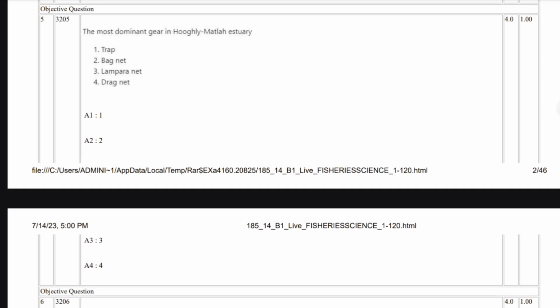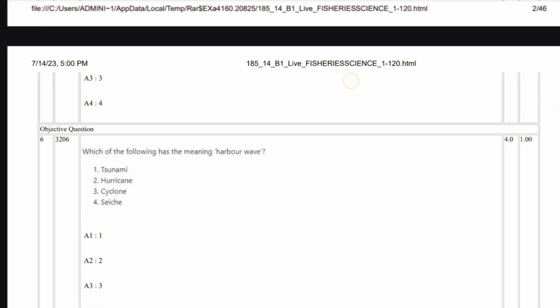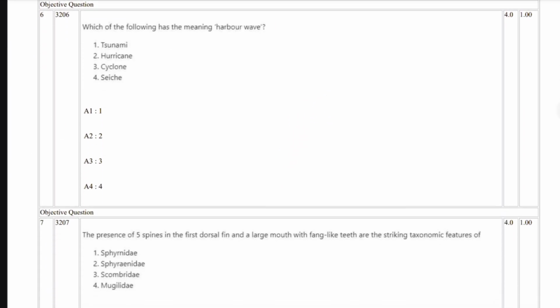Next question, the most dominant gear in Hooghly Matla estuary. So the correct answer is option number 2 bagnet. Next question, which of the following has the meaning harbor wave? So the correct answer is option number 1 tsunami.